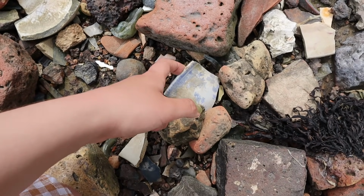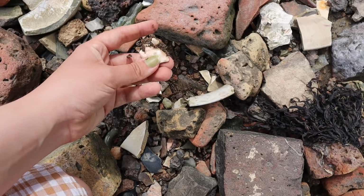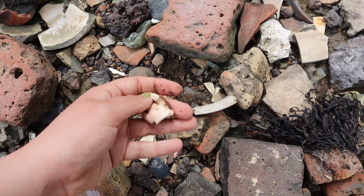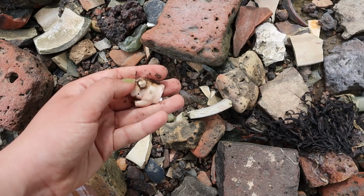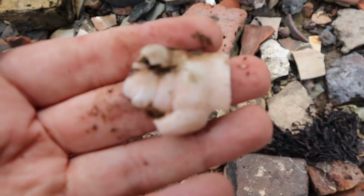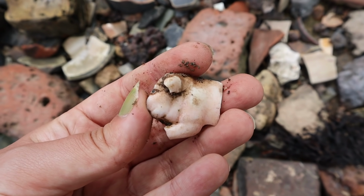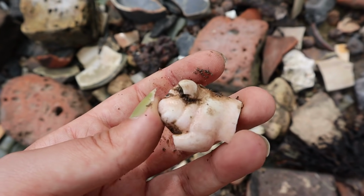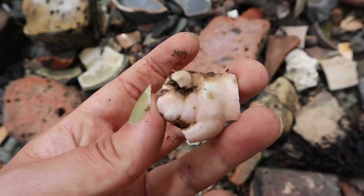It's probably broken. It's just the side of a... Oh, I think it's a pig. Oh, he's still got his eye. This tiny little pig. Oh, that's such a shame. You seem to be finding a lot of pigs recently.